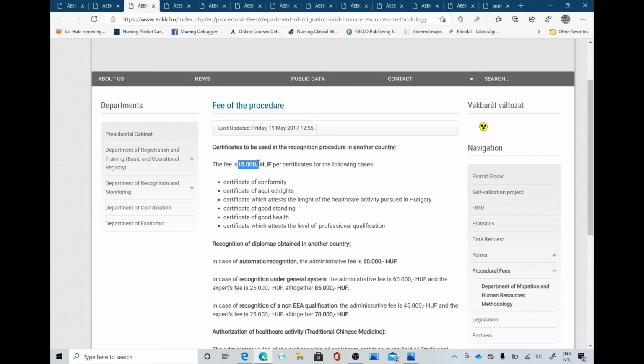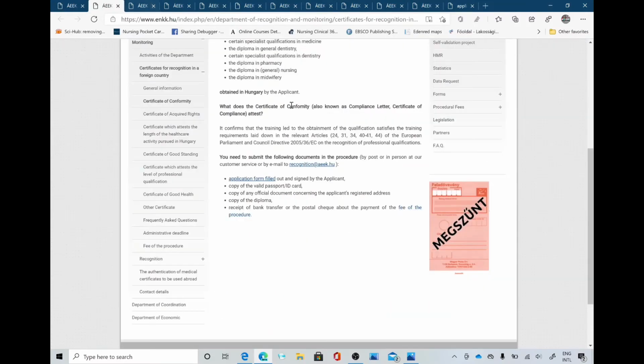So you might want to send a little bit more, so that the bank fee is taken out until it reaches the exact 15,000 forints. So that's about it. This is the fee procedure.